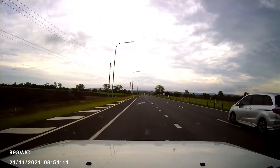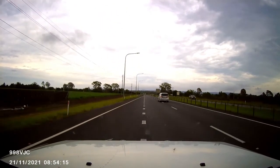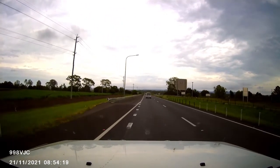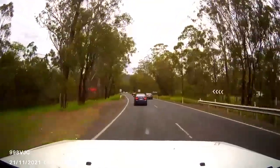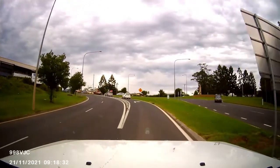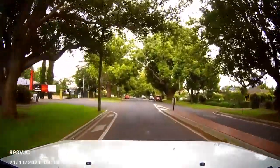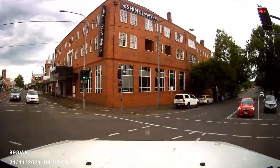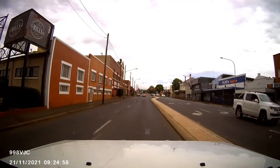Our journey starts at proper as we merge onto the Warrego Highway and make our way west, heading towards Toowoomba. Making our way up the Toowoomba Range, turning right at the top, we make our way along beautiful tree-lined streets. Just before the town centre we make a right, and then another right gets us onto the New England Highway and we're heading towards Crow's Nest.